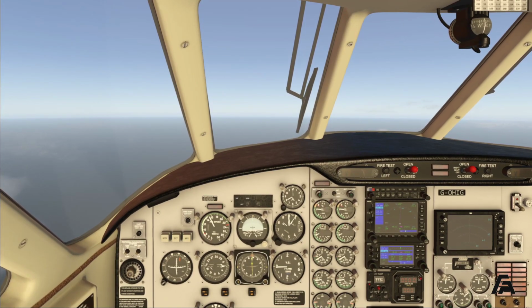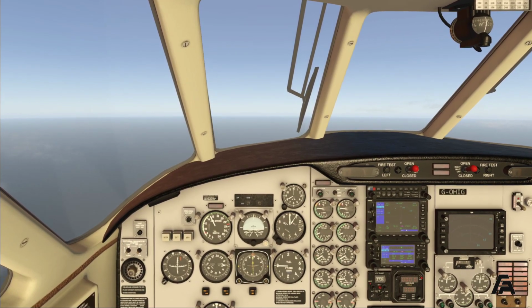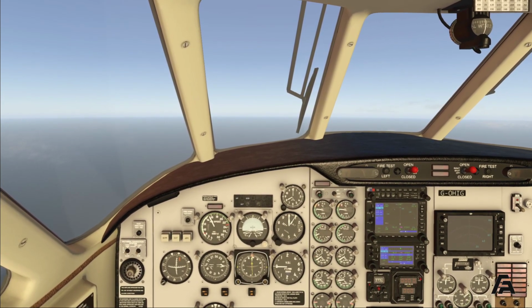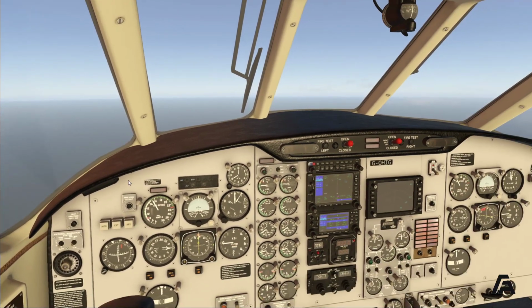Brasilia. Normally I fly a TAM livery, and I had somebody change the tail number to an American registration, but I know TAM's Brazilian, and Embraer is Brazilian as well, so thank you.